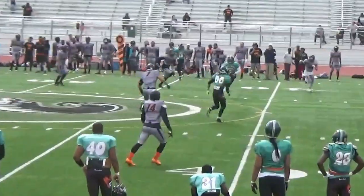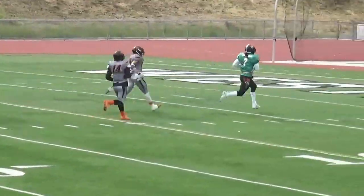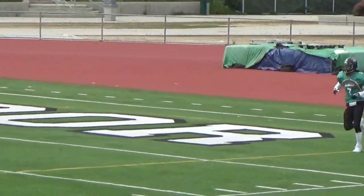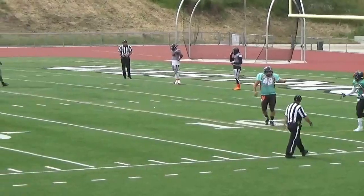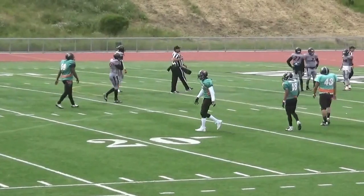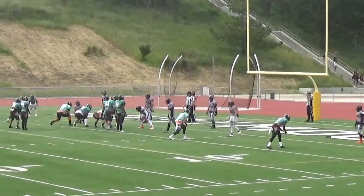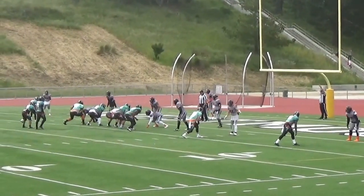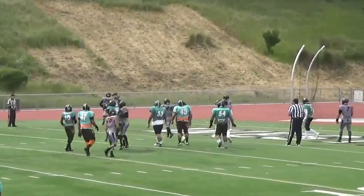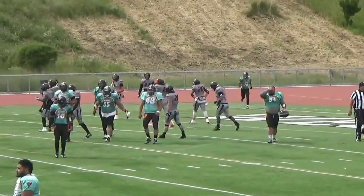Courtier back to pass, has a man across the middle. The number 7, Terrell Woodall. Courtier has a man. And it's good, number 18, Keanu Harris for the 2.